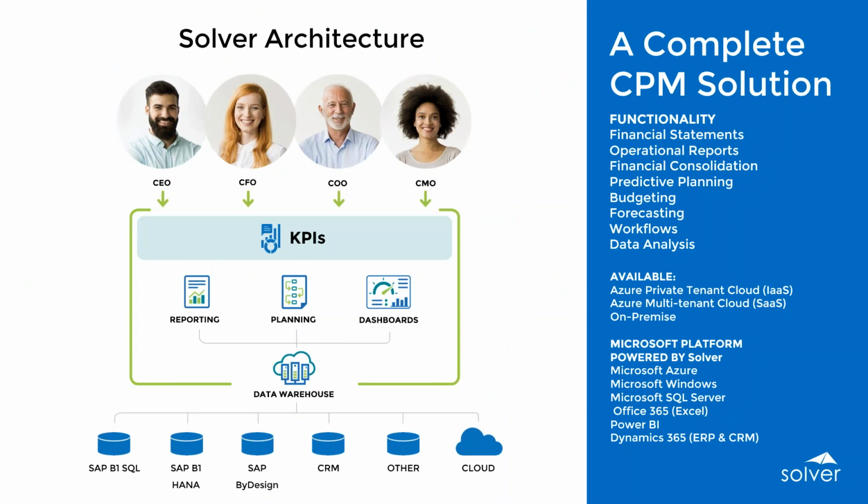So from a technology point of view, I will not go more into detail than this, but I just want to tell you that the platform is a cloud-based solution, including a data warehouse. So the center in every solution we provide is that we have a cloud-based or on-premise data warehouse to which we upload data from source systems. And we have pre-built connectors for Business One SQL, Business One HANA, By Design, and of course, generic connectors, for instance, from SQL, file, or cloud, which means that you can import and combine data in the data warehouse from multiple data sources.